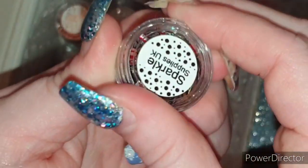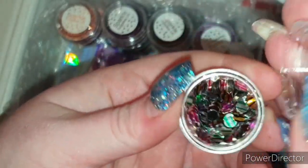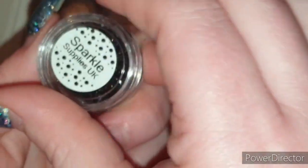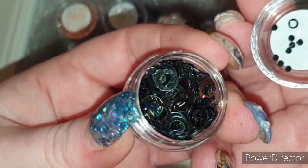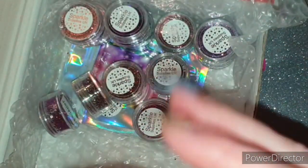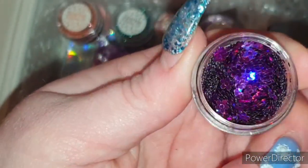And then we've got, what's this one? Oh, these are some dots with little stripes on. I think they're well cute. Yeah, I love those. I'm checking them because I've got a collection in here that I'm trying to save till last as well. These are some little rings, so there's small rings, big rings, and then little dots in there. And they're kind of like, you know when you see petrol or oil spilt on the floor? Kind of like that colour, but it just didn't show well on the camera. I think it's my lighting.